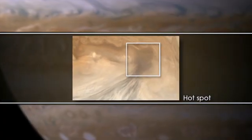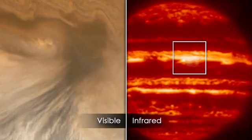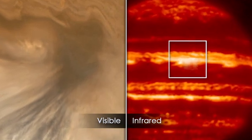called hotspots. So hotspots are like holes in the clouds because they appear very dark when observed in visible light, but in near-infrared light they appear very bright. This indicates that we're seeing deeper down into warmer layers of the atmosphere.